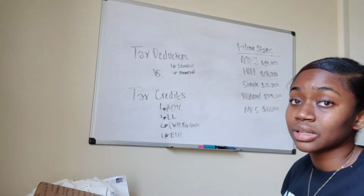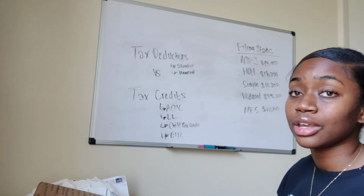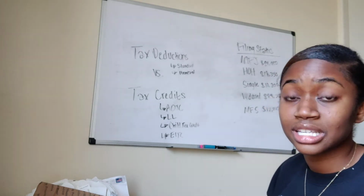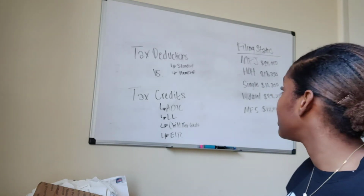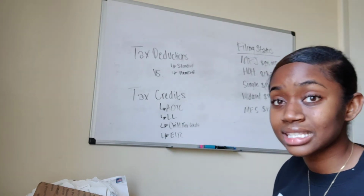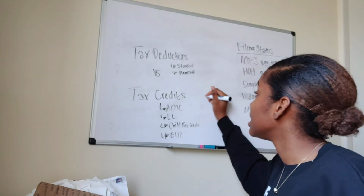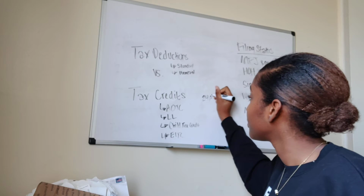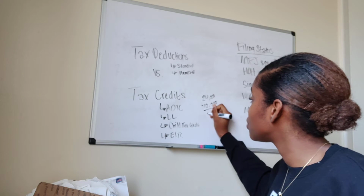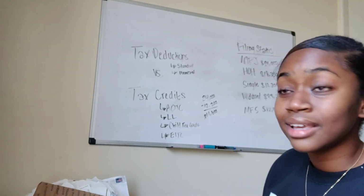So what does that mean? The standard deduction reduces your taxable income. Let's say your gross income is 24,000, and you are a single person, so you don't have any qualifying dependents. You've never been married. You're going to have a standard deduction of 12,200. That means you won't get taxed based off of that 24,000. You'll get taxed based off of that 24,000 minus your standard deduction, which is 12,200. So you're looking at 11,800 as your new taxable income. I hope I did that right.